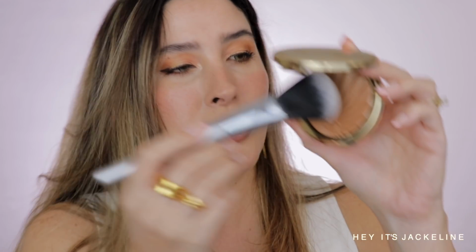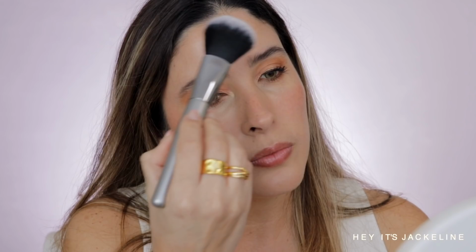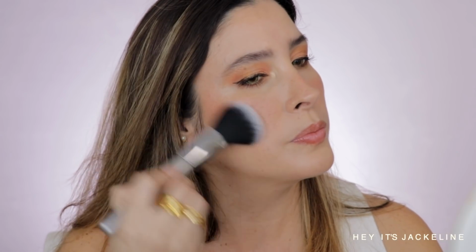Oh, looks so beautiful. So I'm gonna use this with an Eson V49 brush. And these give a nice bronze to the skin.